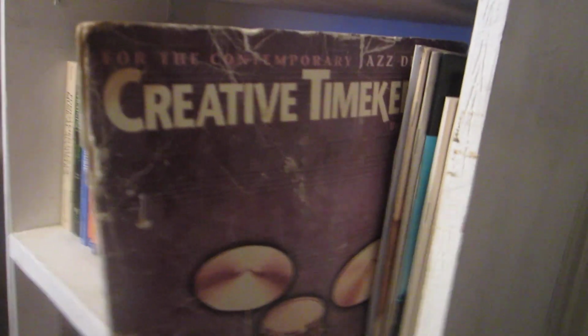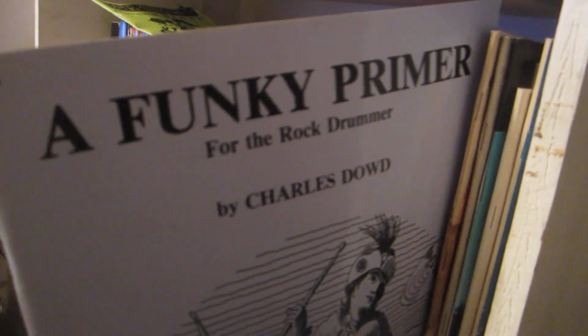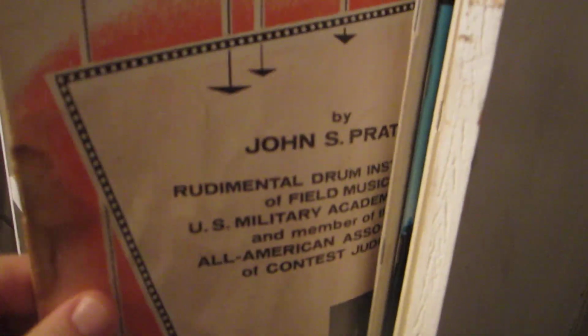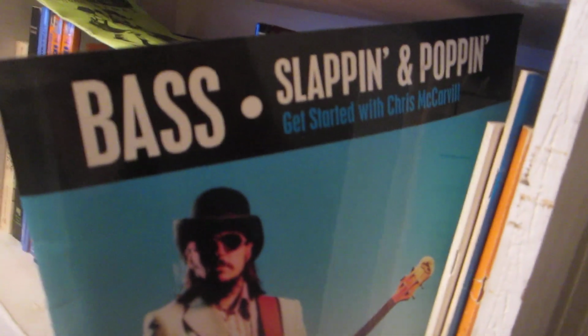What else we got here? Oh, Hard Knocks Roller Girls. Creative Timekeeping. A Funky Primer. This is the best beginner book. Ten Modern Contest Solos. Man, that's hard stuff. Stick Control. Here's another bass book. This is the Les Claypool Slapping and Popping.